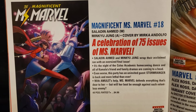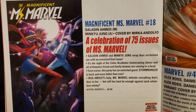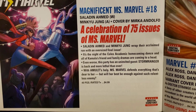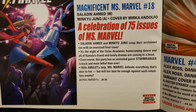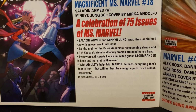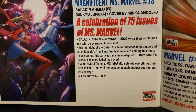Let's see. Magnificent Ms. Marvel number 18. A celebration of 75 issues of Ms. Marvel. Saladin Ahmed and Minkyu Jung wrapped their acclaimed run with an oversized final issue. It's the night of Cole's academic homecoming dance, and all of Kamala's friend and family dramas are coming to a head. Even worse, this party has an uninvited guest.